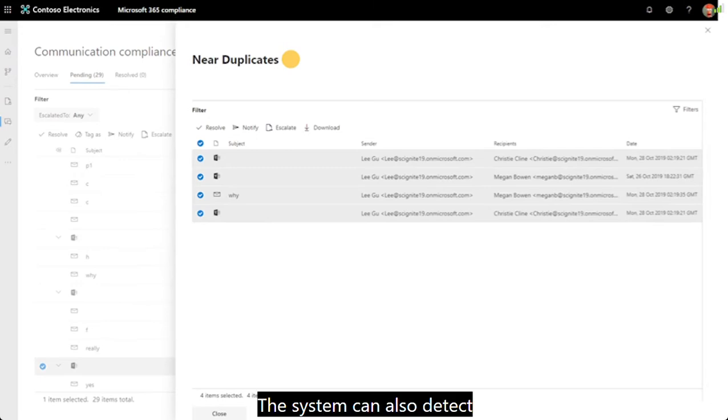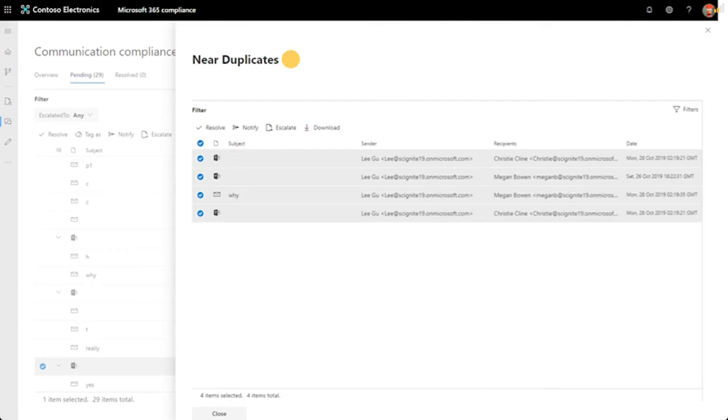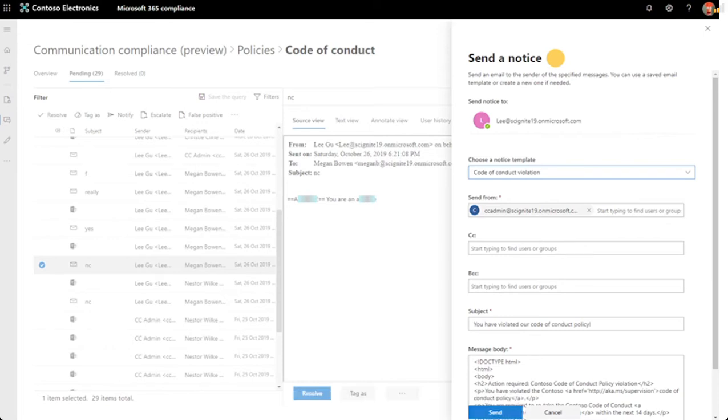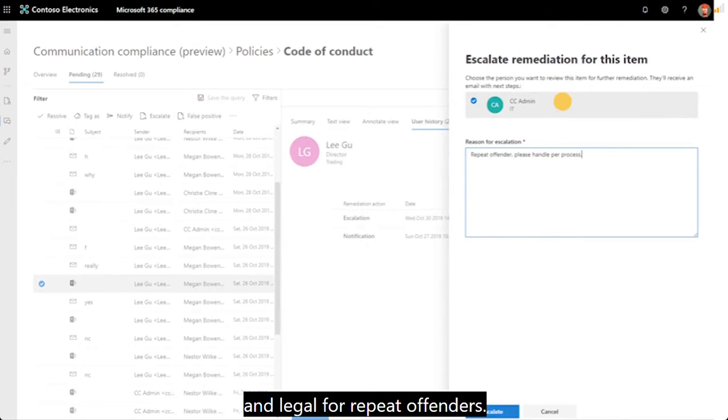The system can also detect duplicates across the board. For example, in this specific instance, the user has sent offensive language messages to 2 different women, and the system can detect that and collate that information for decision making for you. Next, we have the capability of sending the user a notification, and we can also copy HR on this notification if necessary. We have another option, which is to escalate to HR and legal for repeat offenders.